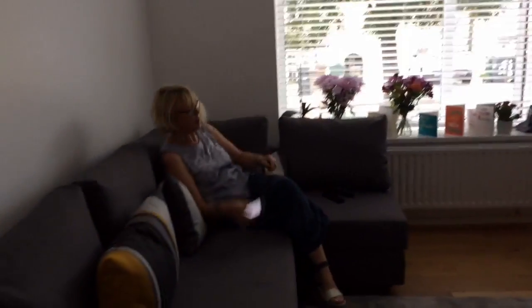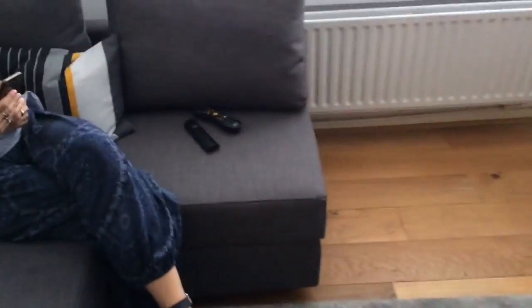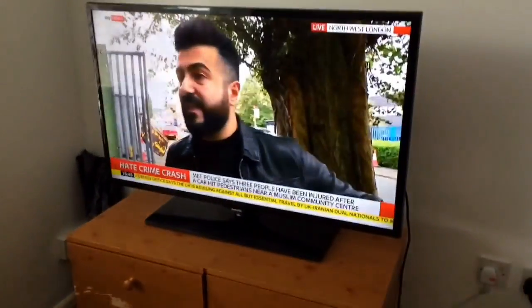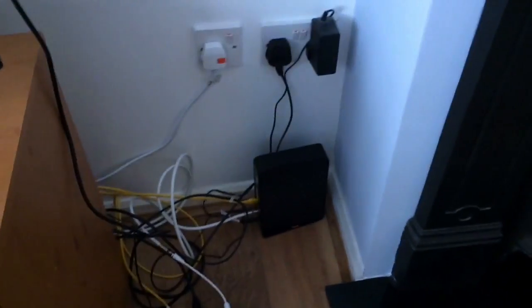This is our new lounge. This is our new furniture from this Monday, this week. Just got it from IKEA, all to ourselves. And we've got the TV right there, the same TV. And we got a new Virgin TV and broadband as well. My new Wi-Fi, our new Wi-Fi.